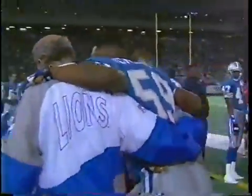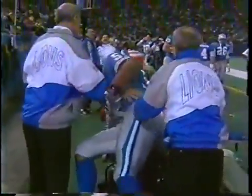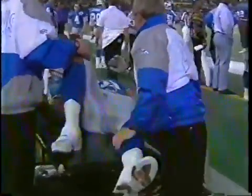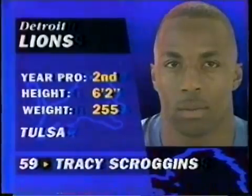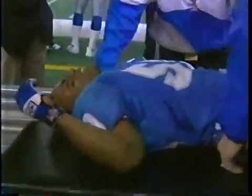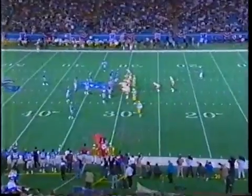They're great pass rushers in Tracy Scroggins. Scroggins had to leave. He's a second-year player out of Tulsa. He has 7.5 sacks, and it looks like he's got a bad knee. Well, I think you're right, Jim. He's laying down on the bench, and he doesn't look like he's coming back into this ball game. That would be a blow to them. They've already lost their cornerback, Ray Crockett, and Melvin Jenkins will start in his place.